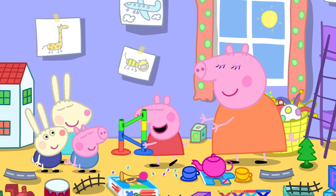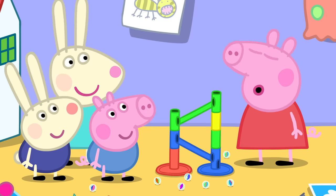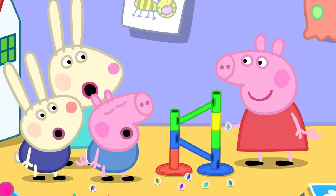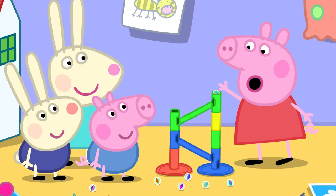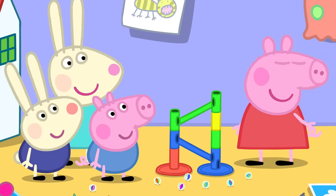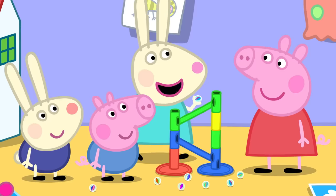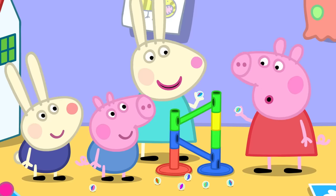Marble run! Peppa and George love their marble run. What does it do? Squeak! You pick a marble and you put it in here. And it goes timble-tumble all the way down to the bottom. I'll show you. Ready, steady, go! Again! Bye-bye, Mummy. You can go and do your work now. Thank you, Peppa. Have fun. Can I have a go? Yes, Rebecca. You take this marble and you... Ready, steady, go!